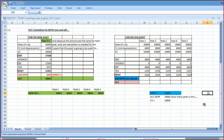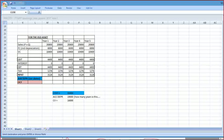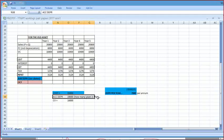Okay, so they told us the asset is going to be depreciated over how many years? 5. Okay, so if it's 5 years, what's 35,000 divided by 5? 7,000 per year. Do you agree? Yes. Okay, so if you've got 7,000 per year and you've got 19,000 rand accumulated depreciation, we need to know how old this asset is. Do you agree?